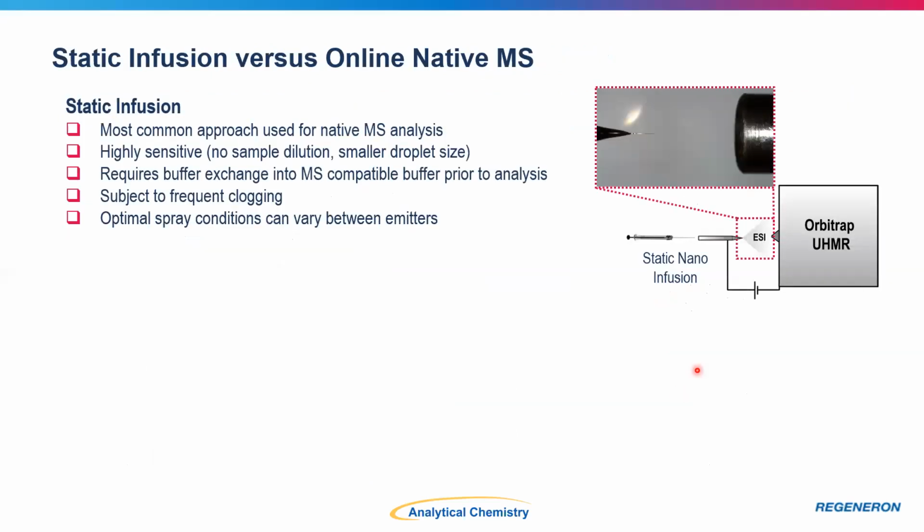To date, all native intact mass analysis of AAV utilizes some variation of static infusion, like what I'm showing here on the right. In this case, sample is directly loaded into a borosilicate emitter that's pulled to a very fine tip, which I hope you can see here. Infusion is driven through applied voltage and capillary action. One of the major advantages of this method is its very high sensitivity, which is achieved due to the small droplet formation that occurs at this very fine tip.